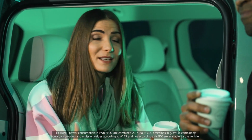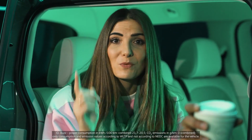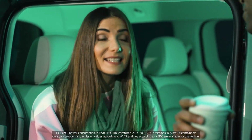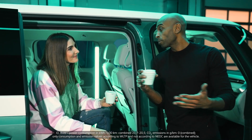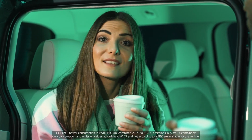What I actually meant was green in the context of sustainability, because this is what today's episode is all about. We're having a look at green, so sustainable materials and eco-friendly fabrics in the ID.Buzz. Exactly, and that also includes recycling and planning, which applies to the entire ID family. Yeah, and it has a lot to do with this coffee cup.